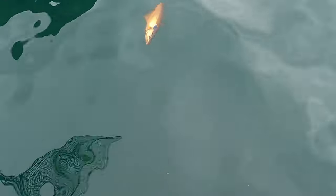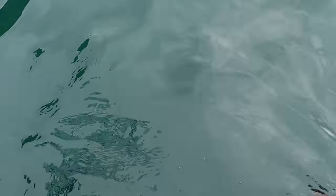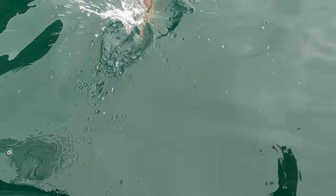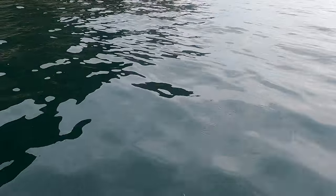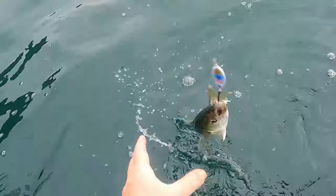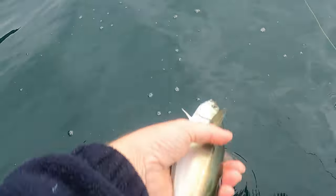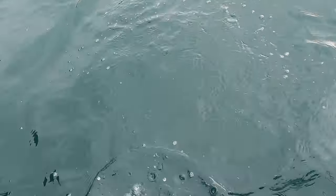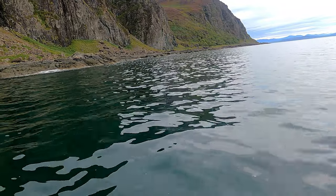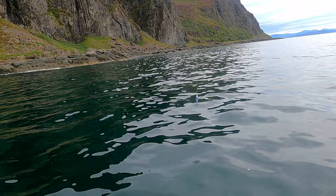Getting a lot of wee pollack like this. Beautifully coloured little things, but they're all tiny. Lovely colour on them, but very small fish. This one's a coalie, and a few of them too. All wee fish.